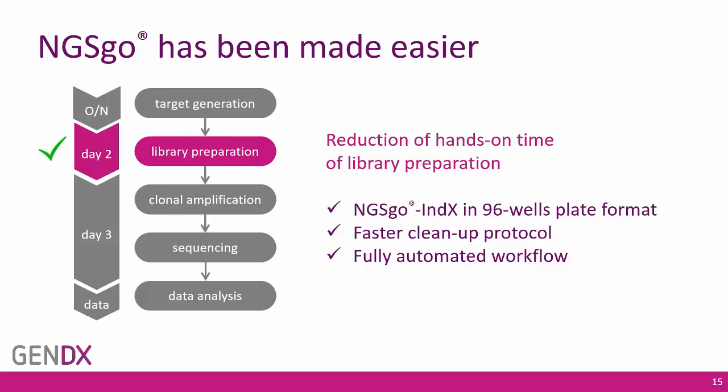In this webinar I want to present 3 optimization steps that we made. We have a new product for NGS Go Index, a different product format where we provide the indices in a plate. We also have a faster cleanup protocol that I will present, and we now also support fully automated workflows where a robot performs all the steps of the library preparation.